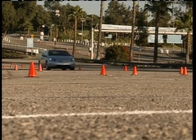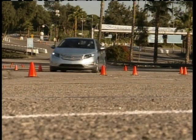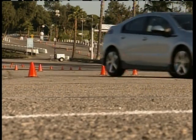Customers who are interested in an electric vehicle, or an EV, have told us they're very, very concerned about running out of juice, running out of power. The Volt has solved the problem of range anxiety by giving you an extended range feature, an engine generator on board that allows you to go hundreds of miles more.